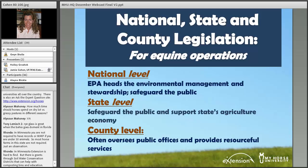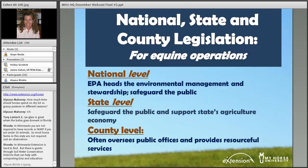Rhonda says in Minnesota Extension, it's hard to find. Oh, okay, grants. The Soil and Water Conservation Districts, Rhonda, that's excellent. Soil and Water Conservation District is another venue in which you could get some very good education and some needed help. You should Google just Soil and Water Conservation Districts. For us, we have Marion Soil, and that's in each county. We'll have these districts depending on where you are. I know there's a Soil and Water Conservation District in Washington State that's very active, and I wish I knew where they were in the state. But try Googling them if you're having trouble finding extension information. The soil districts are excellent. That's great. Thank you, Rhonda.